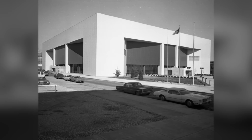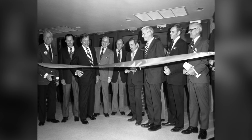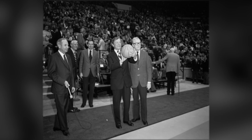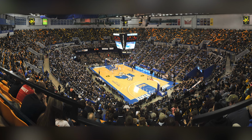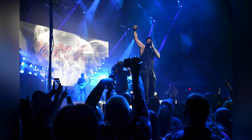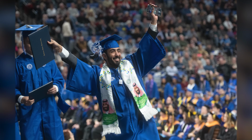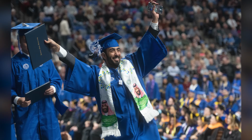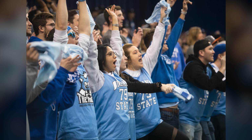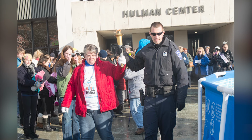Hulman Center opened in 1973. Since then, it has served as one of the most prominent multi-purpose gathering places for the community and region. ISU and high school athletic competitions, concerts, entertainment events, trade shows, and graduation ceremonies have all been held at Hulman Center. It serves as an anchor to the downtown Terre Haute community. Millions of dollars have been raised for charitable causes under this roof.